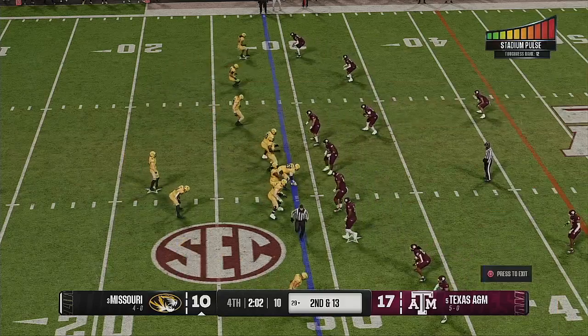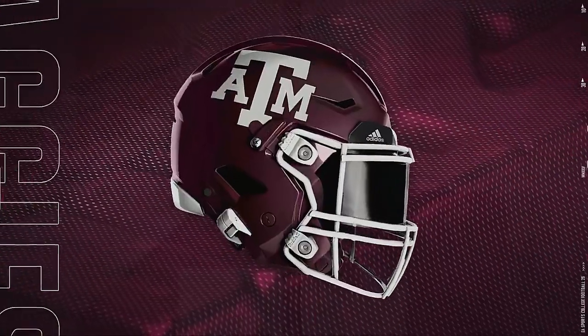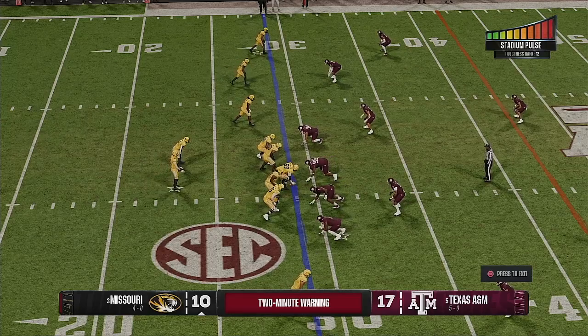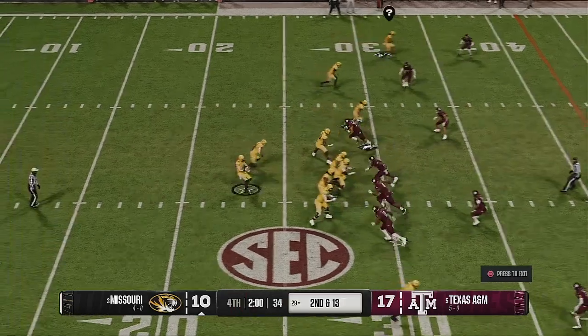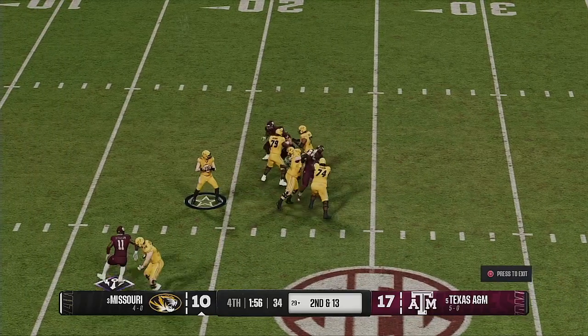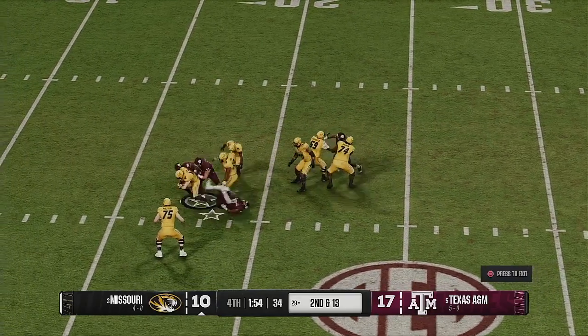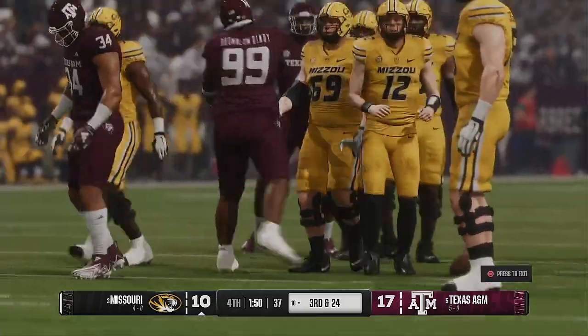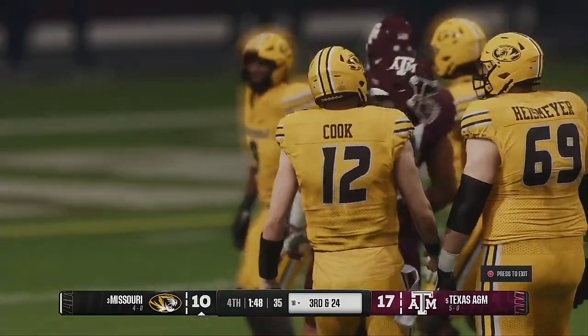The offensive line will have to regroup after the sack. It's second and 13. We've reached the two-minute warning now. Can this offense come away with a late comeback victory? Defense is coming after him. He'll be taken down. The defense rises up with a sack in a crucial moment.